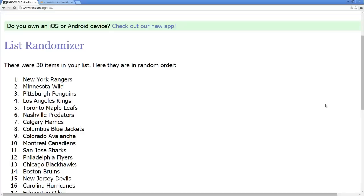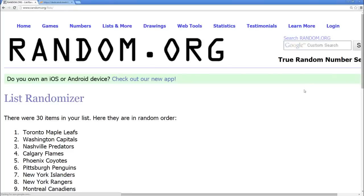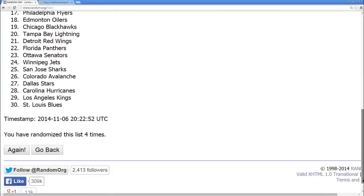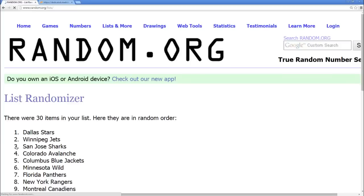Now, next up is the Marc-Andre Fleury Team Canada jersey. Let's randomize this list three more times. One. Two. And three. Dallas Stars get the Marc-Andre Fleury.